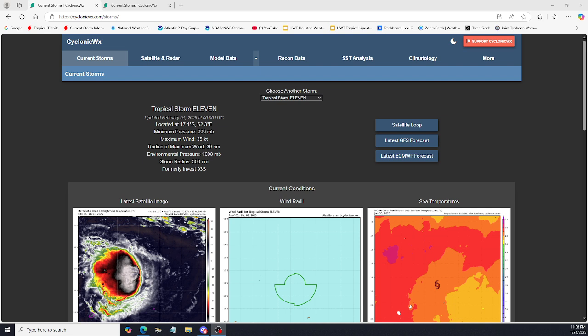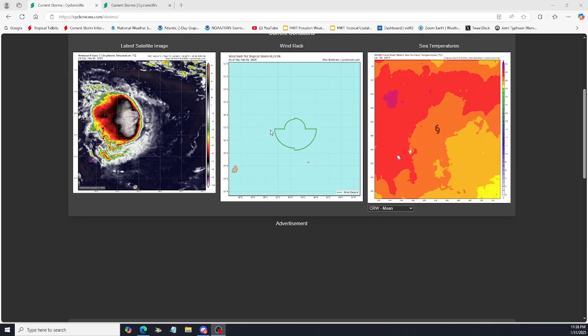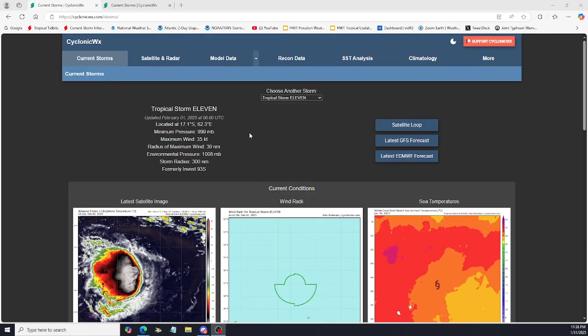Talk about Tropical Storm 11 there, 999 millibars. We're going to go over all the tropics today and talk a little bit about what we're seeing. Already starting to see that uptick in tropical activity right now.